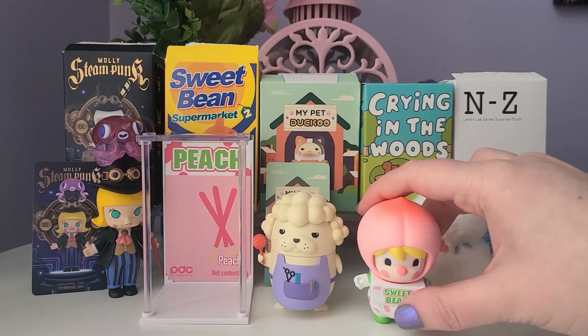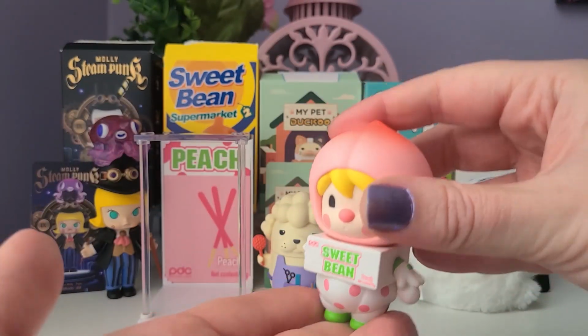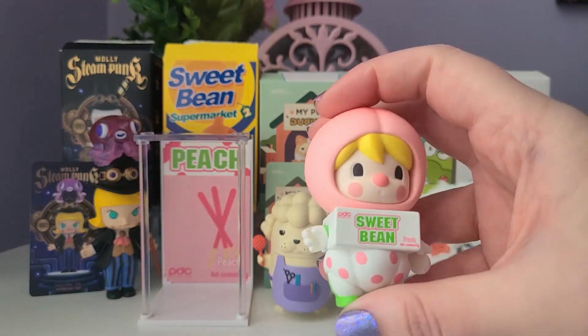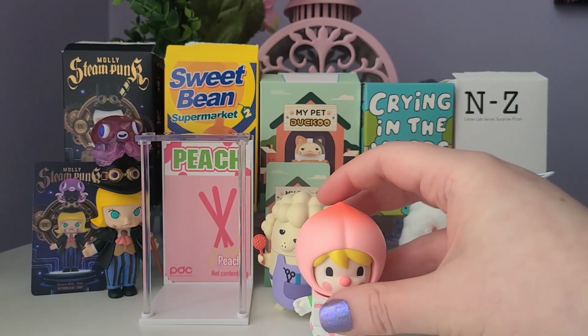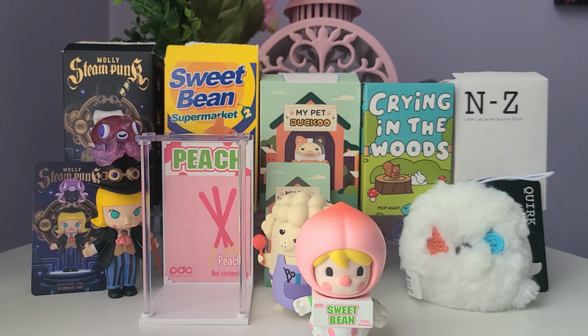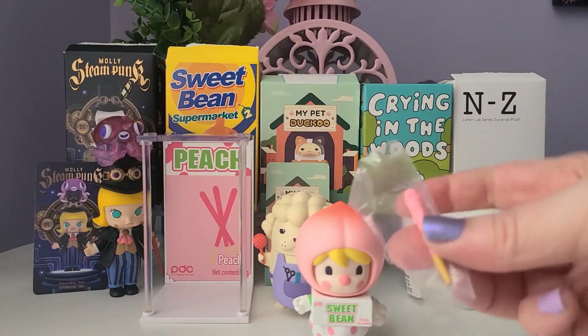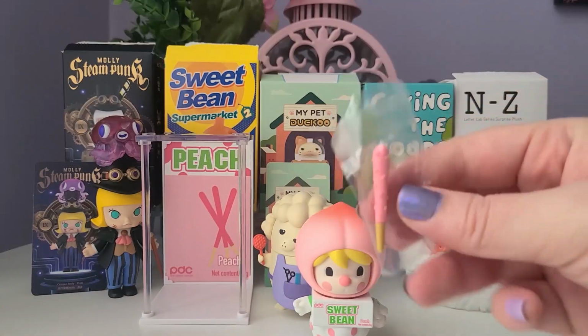And the figure is this cute little peach. It is so cute. And then we have Sweet Bean in the middle. Oh, and I think we have something that should go on the hand. I don't remember seeing anything in the bag. Yes, so I found it. Of course, it's supposed to have the Pocky stick. How could I forget that?